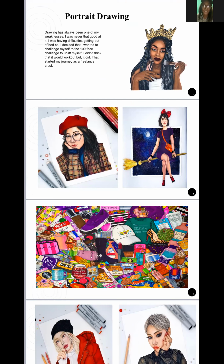So then I started taking random commissions, which was not the goal because I don't like the pressure because I'm trying to create someone else's vision, which I don't usually like to do. But in this particular portrait drawing at the top with the crown, she's a makeup artist and she's starting her business, and she kind of pushed me to do that portrait. I'm so happy that I did. It came out wonderful and she loves it and she uses it for her business now.